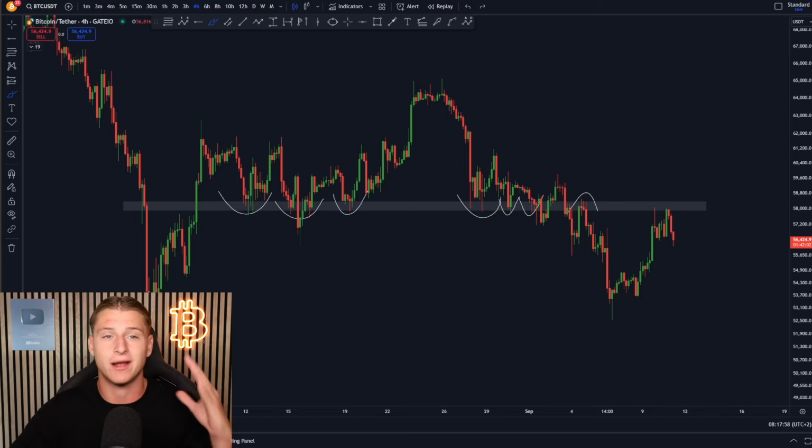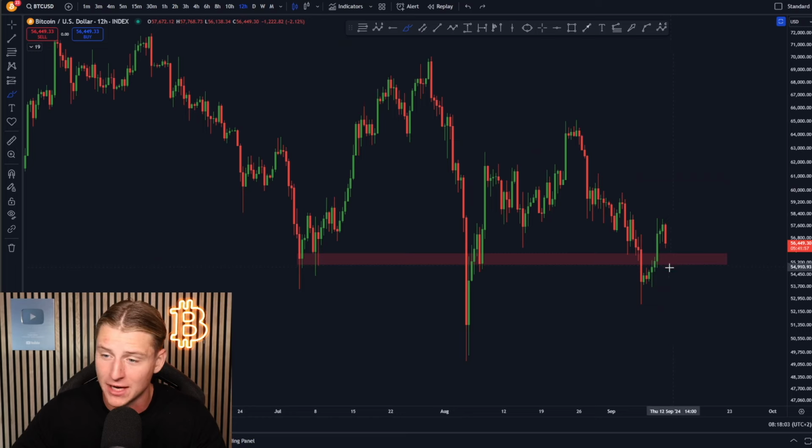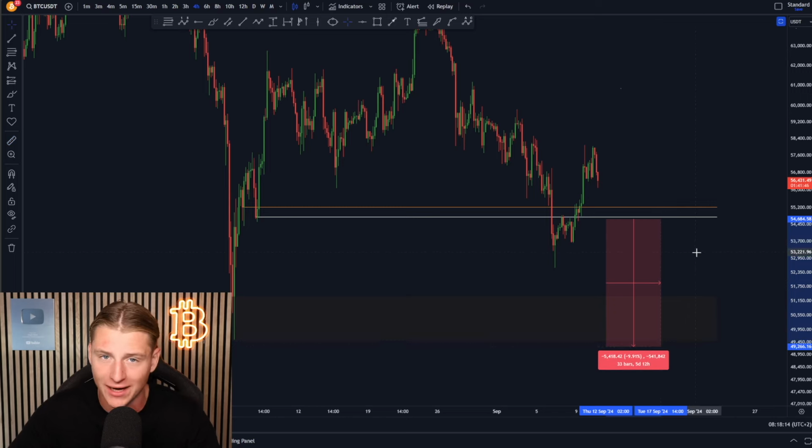But of course, like I said earlier in the video, what we know for certain is that I will be expecting a big breakdown if we break below the red box here, or if we break below this white support line. If that is happening, we're probably going to be seeing another crash towards the downside, towards this box here, which is like a 9 to 10% dump. So that is the thing I can predict.